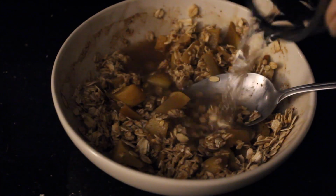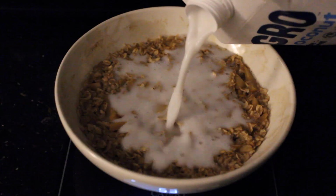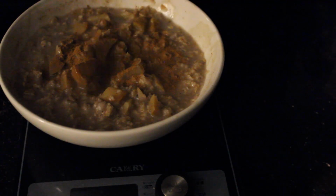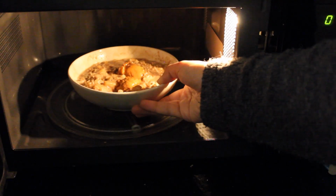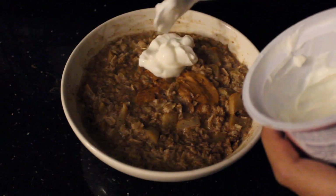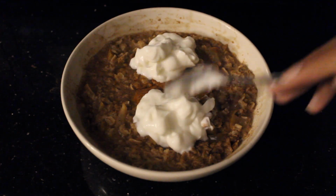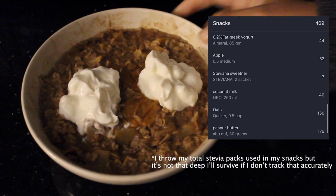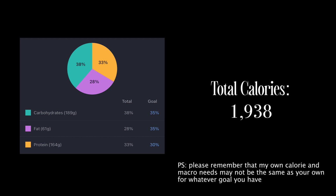I'm sure you could tell that I sweeten almost everything with stevia, and I use 1 or 2 of these a day. I don't use the whole pack all at a time, but anyway, I cover that with more water, heat it up again, and then I add some coconut milk and then some more cinnamon and 2 tablespoons of peanut butter, and then I put it in the microwave for a final time just to firm up a little bit. And when it cools, I'm going to add the rest of the Greek yogurt that I had from the morning, because I'm out of protein powder, in case you didn't notice. So I just wanted a little bit of protein in there.